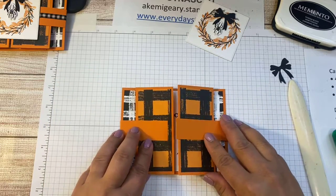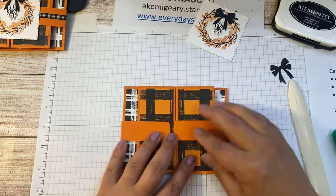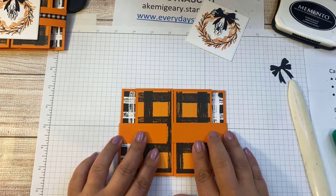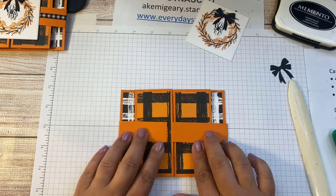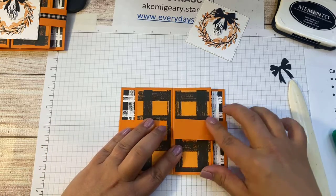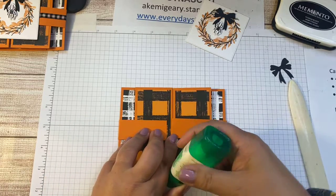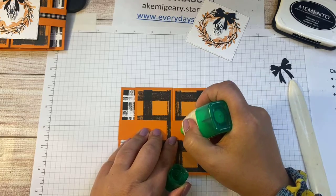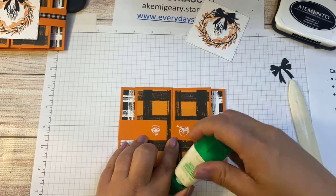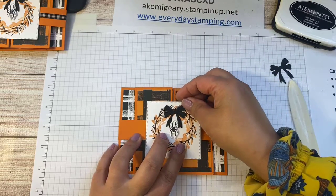Okay, use the bone folder to burnish the paper. Oh, there you go. All right. Now just put it near. Make sure it's nice and straight. Okay. All right. Just make sure it's nice and straight before I glue the focal point. So, it's right here. Let me move it. Okay.